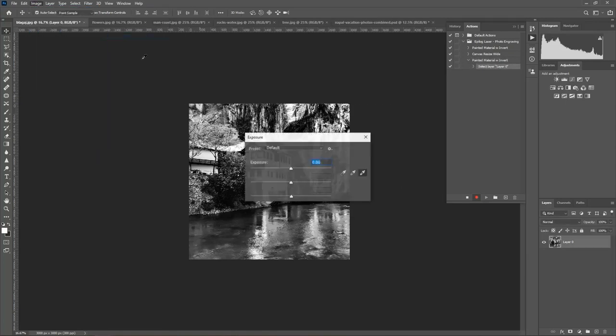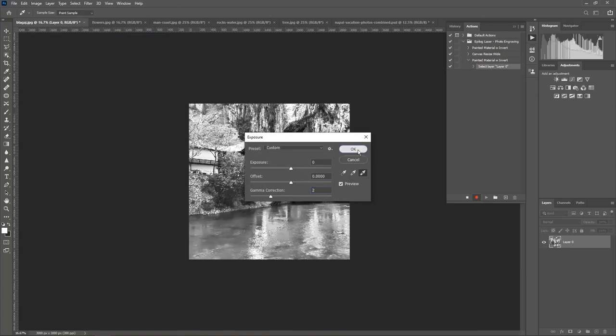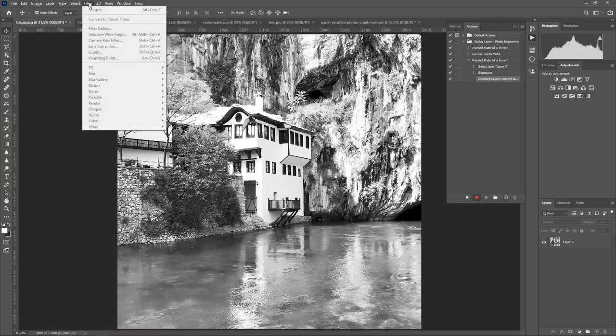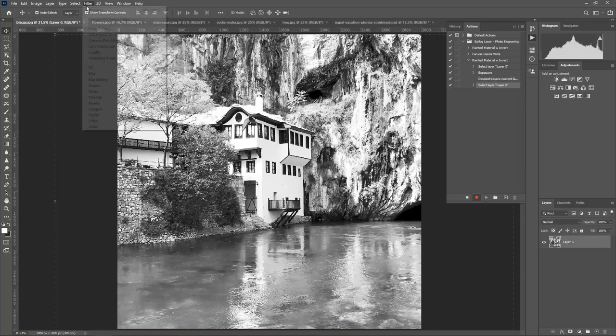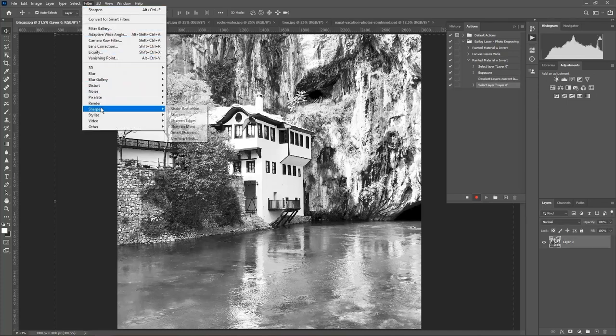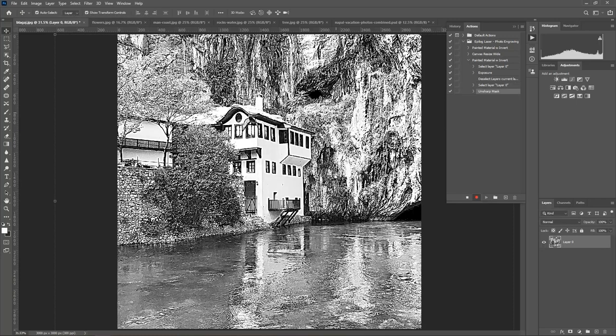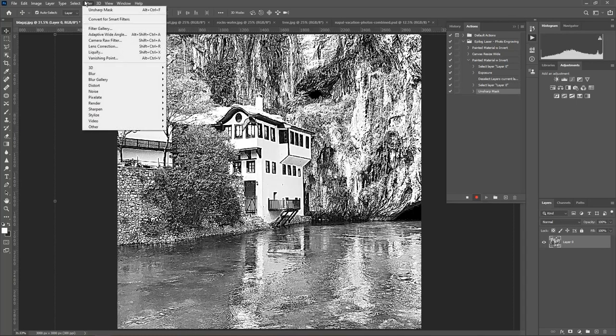First, in the exposure menu, we'll adjust our image's gamma correction to 2. Then we'll use the unsharp mask filter with an amount of 500%, a radius of 6, and a threshold of 1. Next, we'll apply the sharpen filter.